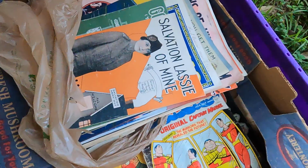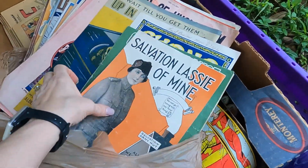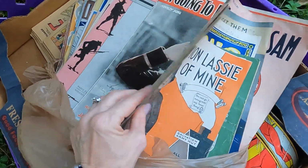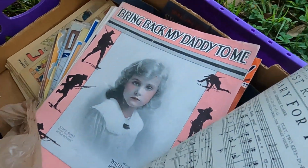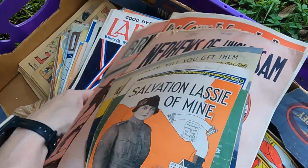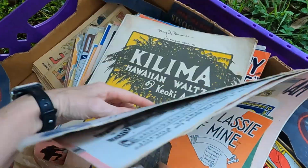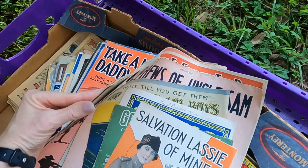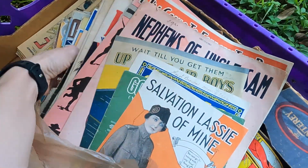Okay, I'm going to look through these right here. I thought they'd be a little bit weathered because they're outside, but they're really not. These are a lot of wartime. I just love the graphics on a lot of these. So I'm going to take a look through these. Give me a few minutes. Be right back.